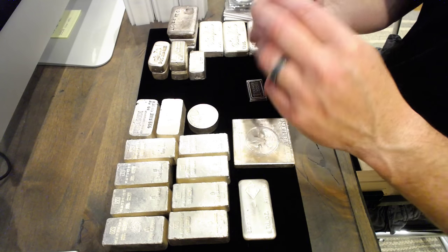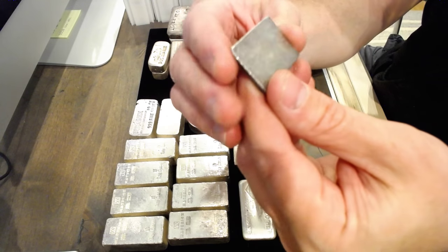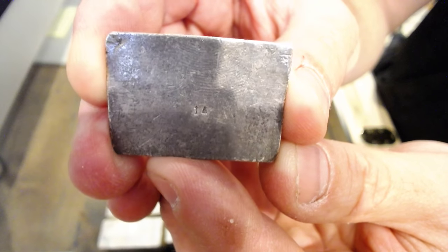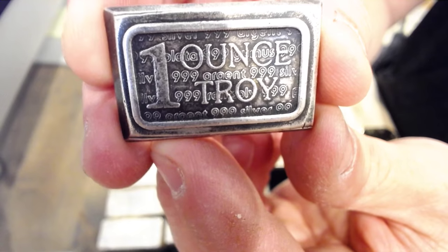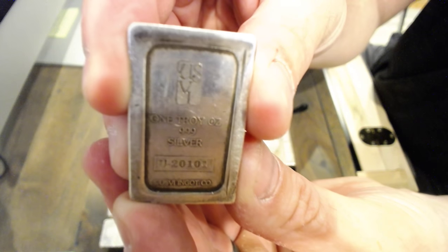Moving on, I got my first 1 ounce Silver Farm through a buddy on Instagram, Great 4x4 is his handle. Appreciate that. This is lot 14. And I scored this on eBay very cheap. I always pick these up because of the resale value. It's the USVI ingot. This one is known as the One.